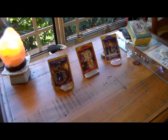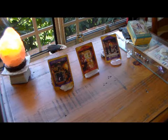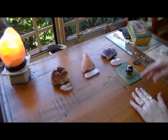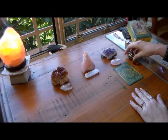Thank you, those of you that chose pile number 2. Sending you loving light and peace and many blessings. Pile number 3, with our yin and yang ball.